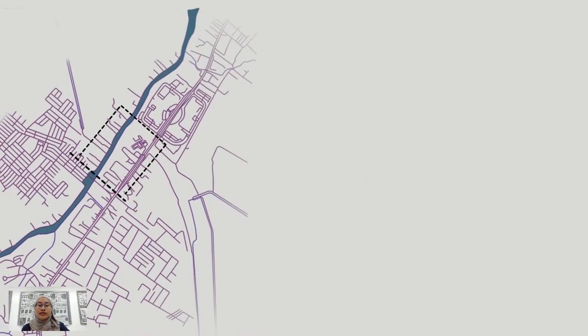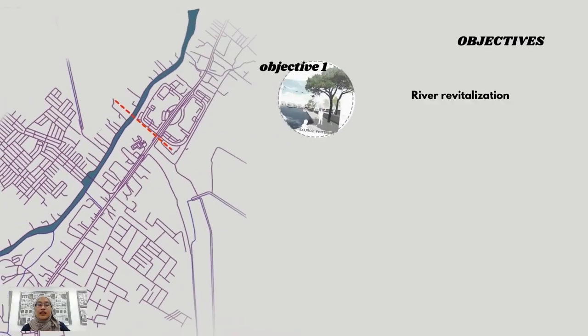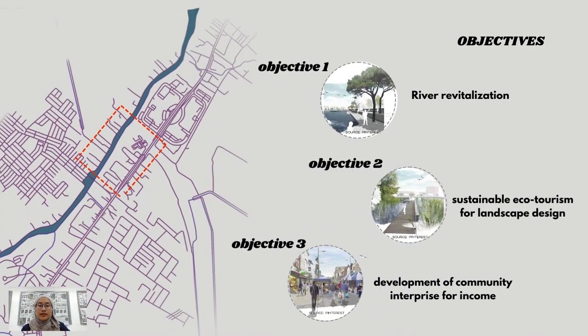As it is located at a central and strategic location due to its integration with prominent places, it has created opportunities and potential for a tourism spot and promoting sustainable ecotourism while generating income for the community. Hence, the objective of my proposed idea is to revitalize the Kedah River, which will help enhance biodiversity for better water quality and habitat restoration, promote sustainable ecotourism towards a successful landscape design, and encourage development of community-based enterprise to help generate income for the community.